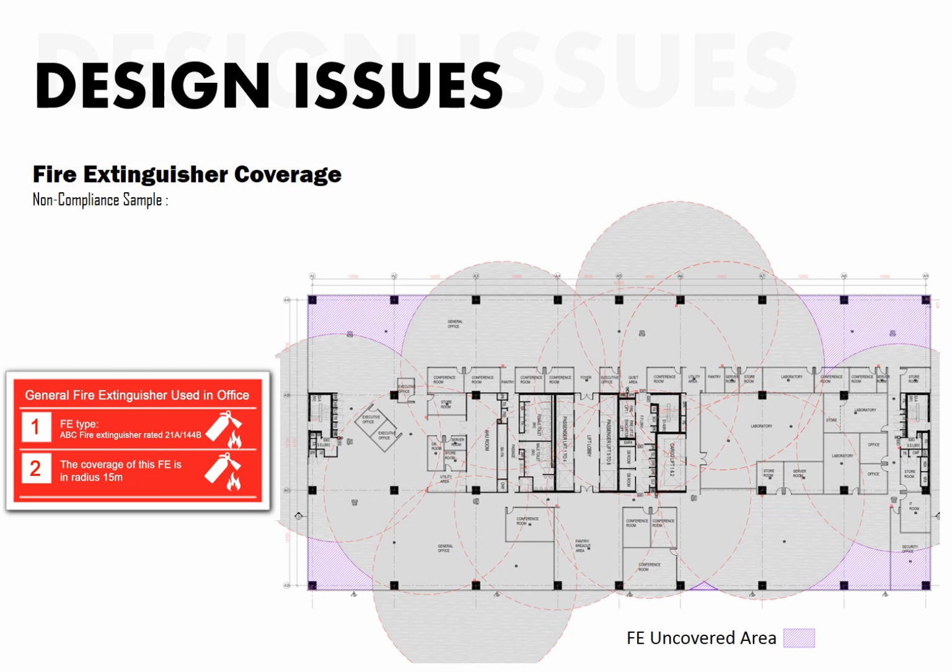After covering the hose reel coverage, I will now explain the coverage of fire extinguishers. This FE type of fire extinguisher covers up to 15 metres in radius. The grey circles in this plan show the diameter of each fire extinguisher. Although some parts have an overlap, which means that two fire extinguishers can protect it, other parts on the corners are unfortunately uncovered and unprotected.